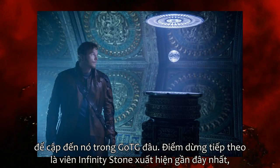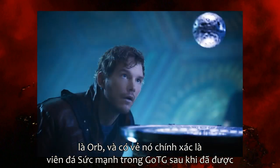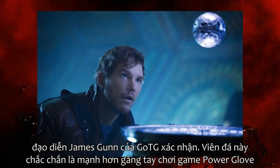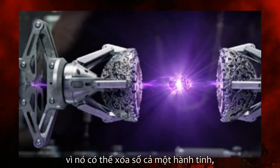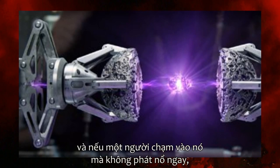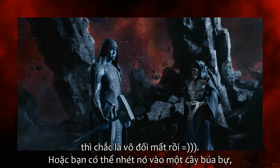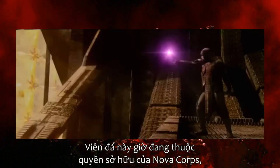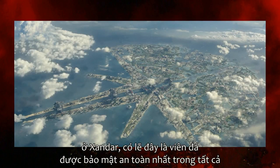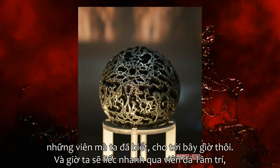Next up is the most recent stone we've seen, the Orb, or more accurately, the Power Stone from Guardians of the Galaxy, as confirmed by its director, James Gunn. Possibly even more powerful than the Power Glove, the Power Stone is able to wipe out entire planets with ease, and grant the person who holds it, if they don't explode immediately, near invincibility. You can also kind of put it in a big hammer and like shoot at people with it, so that's pretty good. It's a good power. This stone, though, is now in possession of the Nova Corps on Xandar, probably making it the most secure stone we've seen so far. For now!